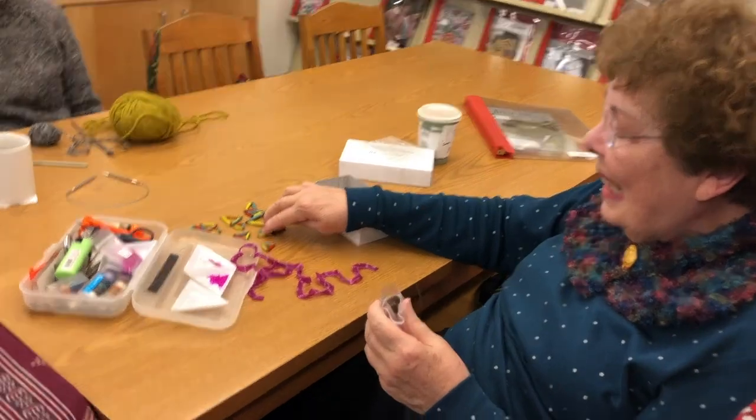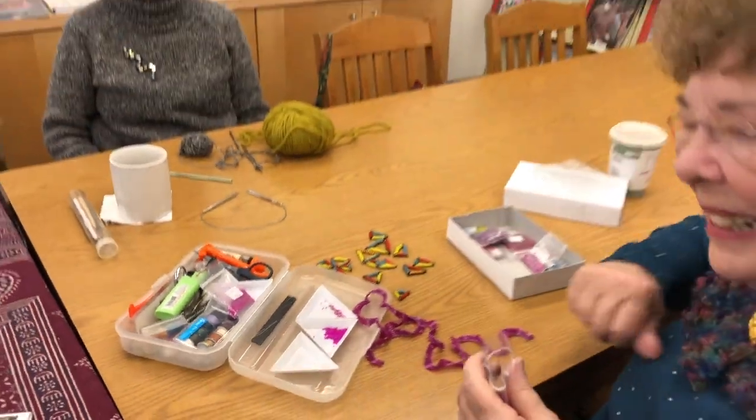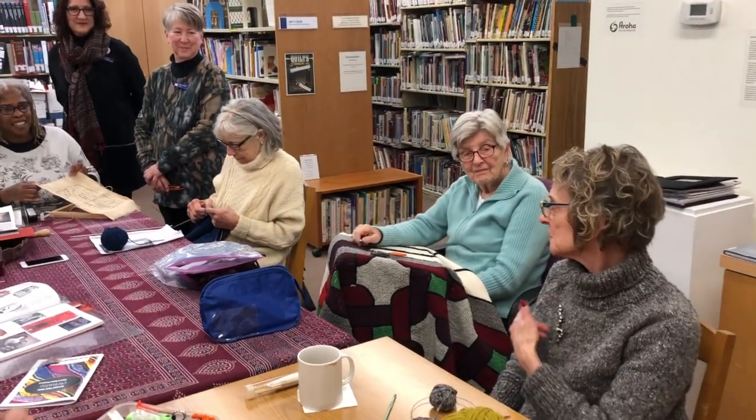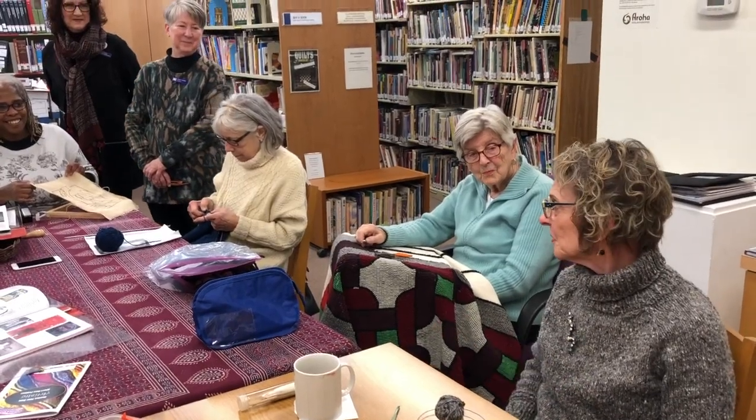I have no idea. I just start making them. That's okay, too. And then you can play with them like this and put them together, like a little puzzle. And I get to see other ideas of things that kind of swirl around in my head. I don't know what I'll do with them. But I also am starting to get into some sewing because of these people, which is really cool.